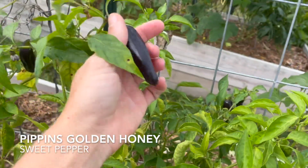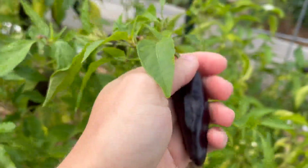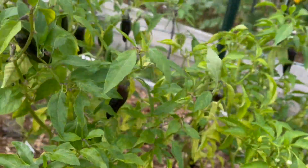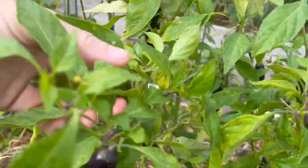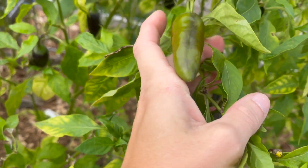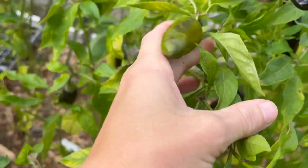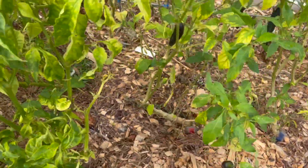So these are the Pippin's Golden Honey Peppers. They start out a really dark purple. They're really beautiful. We also have some Purple Beauty mini bells in here too. But these ripen from that purple color to a green and then orange and finally a mix of this red, liquid honey color. It's beautiful. And they're very good peppers.